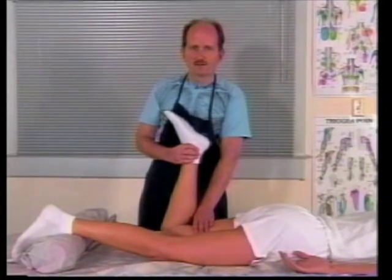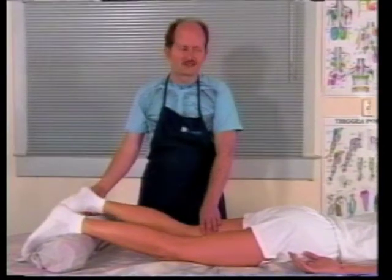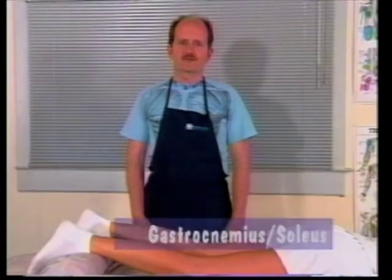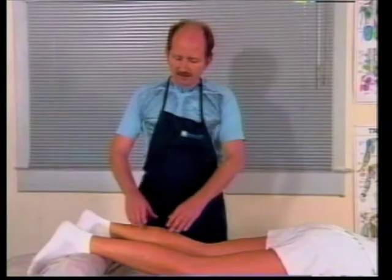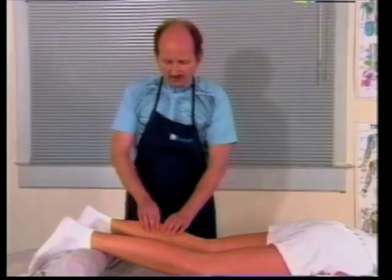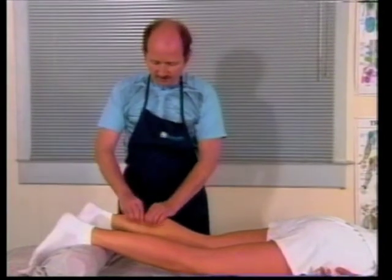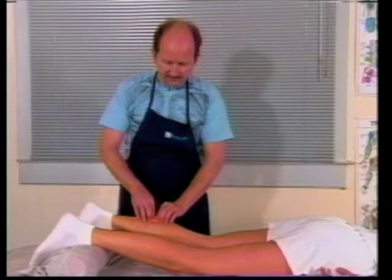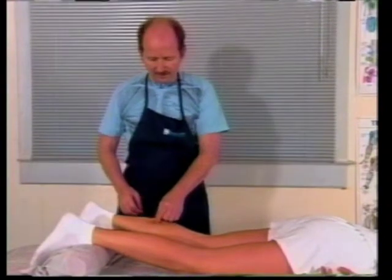And then as you feel the point release, we can bring the foot back to the table. In the calf area, we can have trigger points in the gastrocnemius or soleus muscles. Now again, to find these, I find general massage techniques seem to work best. Going over the muscles, feeling for tight spots. And I feel a spot in here. How's that feel, Benny? A little tender.